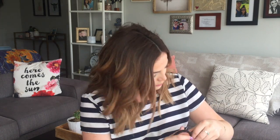It doesn't quite work for me as a highlighter or an illuminator, but wearing it as a blush or a blush topper is super pretty and flattering, and I just think it brings so much dimension to the face. And then lastly, this one is called Synthetica.